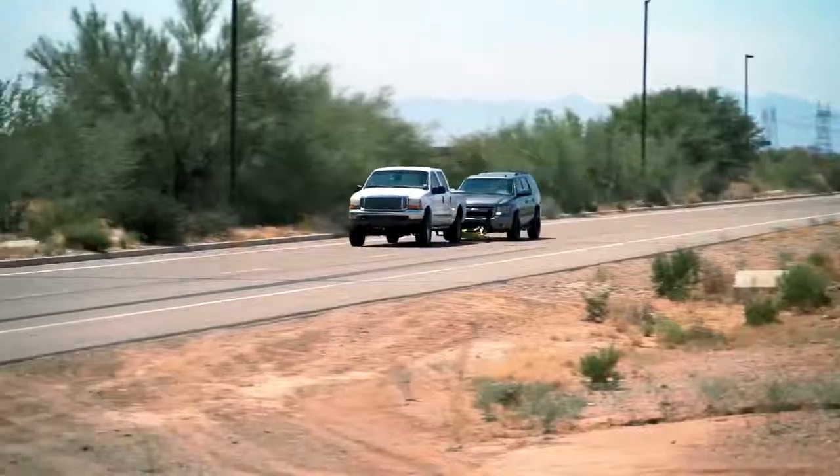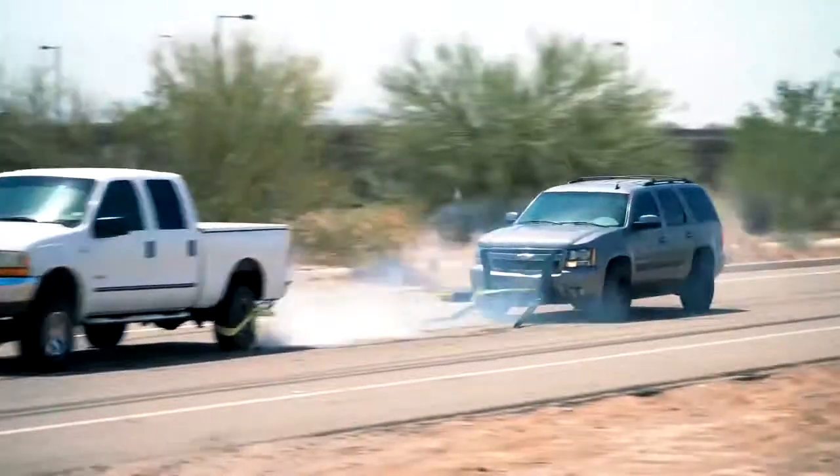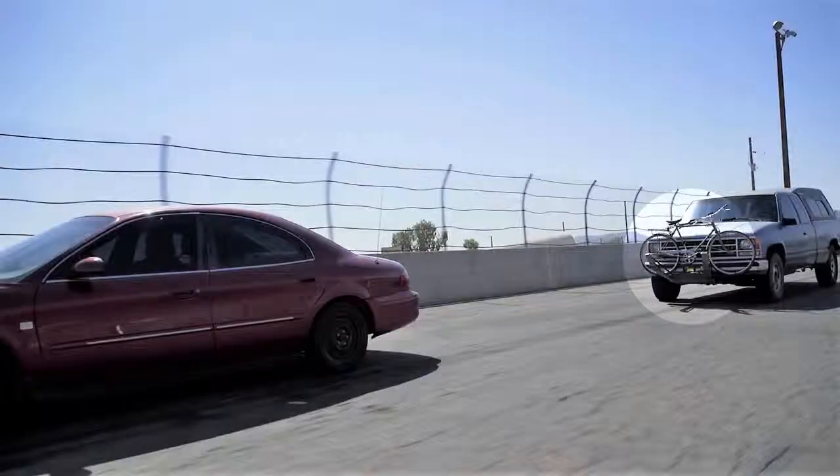While tactics like the pit maneuver can sometimes leave the officer's vehicle in a dangerous position, the Grappler Police Bumper is fired from the safety of the police cruiser and stops the suspect with the police car positioned safely behind. The Grappler Police Bumper is installed to the front of the police cruiser and can even be disguised as a bicycle or other innocent-looking object.